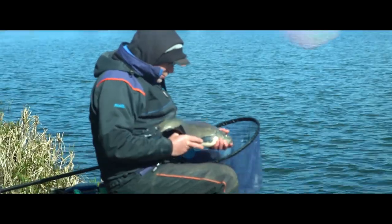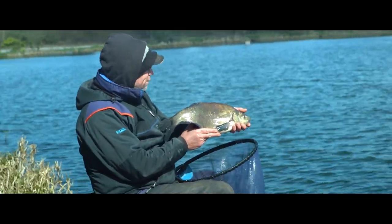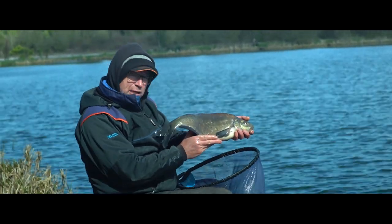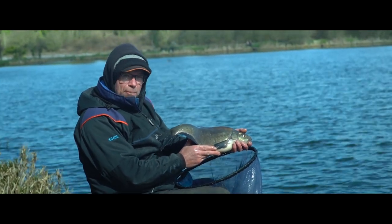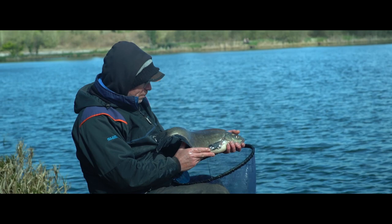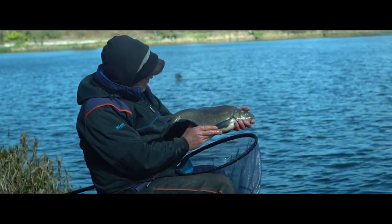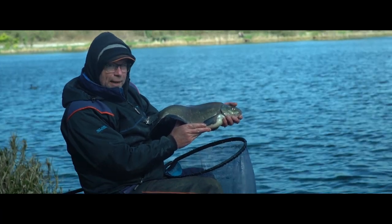Now that, to me, is what fishing is about. Nice spring day, fantastic reservoir, catching beautiful fish like this. You cannot get any better than that. Really nice, simple approach as well. Simple approach regarding the method feeder and the bait choice and the hook bait choice. Just absolutely loved it. Fantastic. I think we better get him back now.